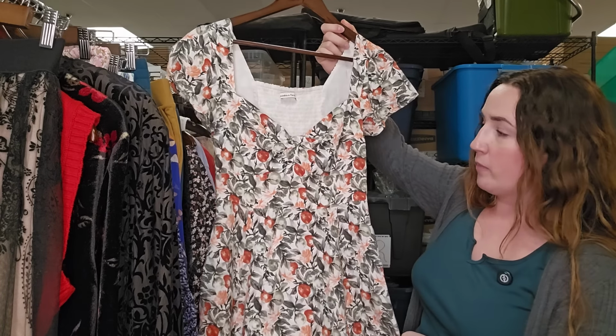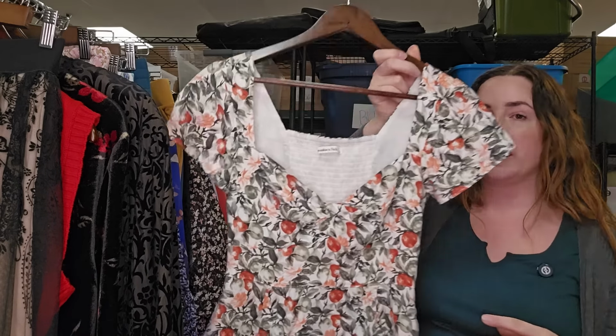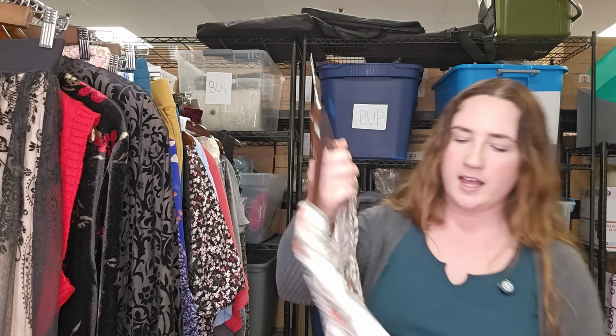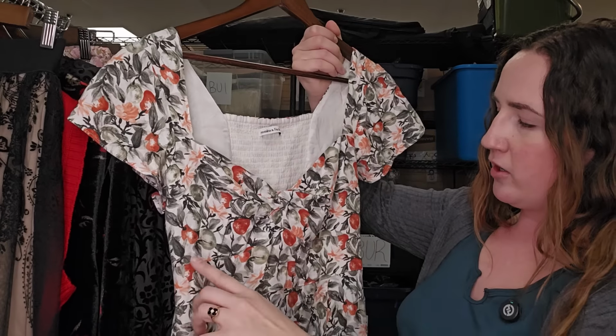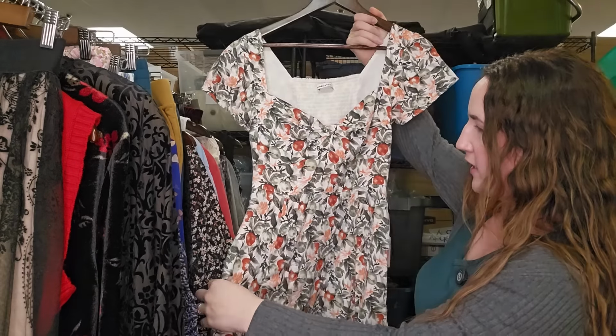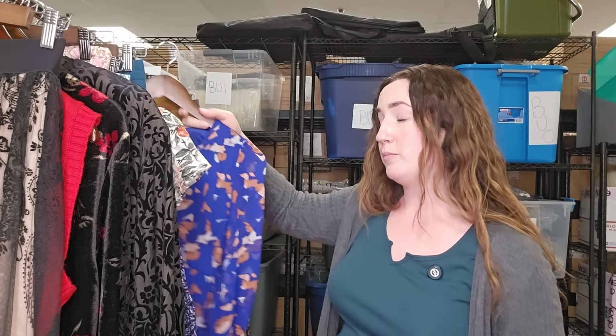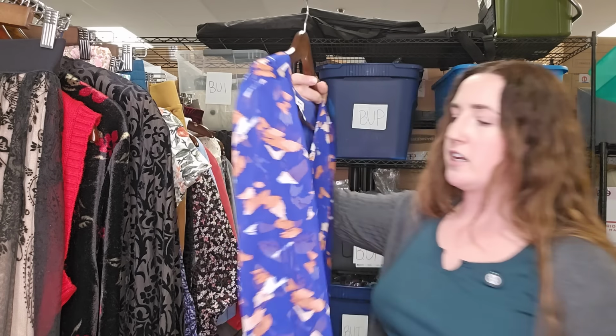This one is a more modern style Abercrombie and Fitch dress. In the summer, Abercrombie and Fitch dresses tend to perform very well, but they are more bread and butter. This one has that baby doll style, kind of a sweetheart neckline. It is shorter length, so we'll probably list this lower at $25. But my modern Abercrombie and Fitch, even the tops, if they've got that baby doll style, have been performing pretty well for us. This is another modern one.